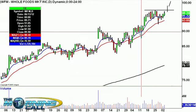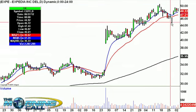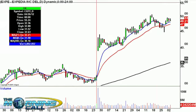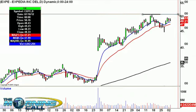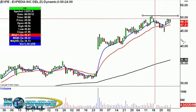So a couple trade ideas there. And Expedia, we saw a little bit of a pullback. The pullback got bought. Now it's a question of maybe some more time. But keep an eye on this chart. It is still in a nice uptrend. Through that $50 mark, or these prior highs here, probably would give you another actionable trade. That's about 50 and a half. So keep an eye on Expedia again.